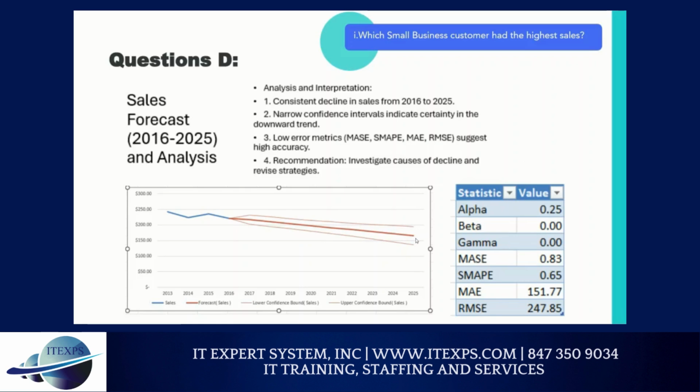And the confidence bound, which is the lighter line above and below the forecast, remains close to the forecast value. It indicates a reasonable level of confidence in the prediction.